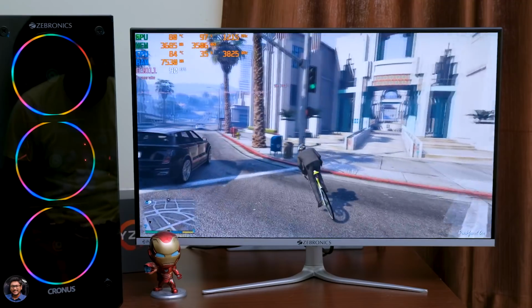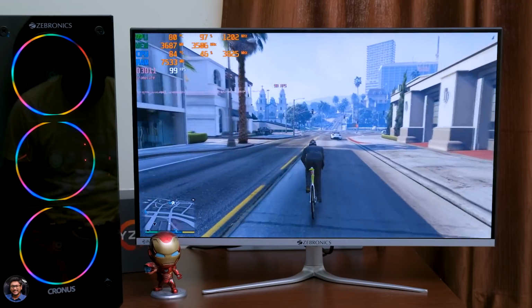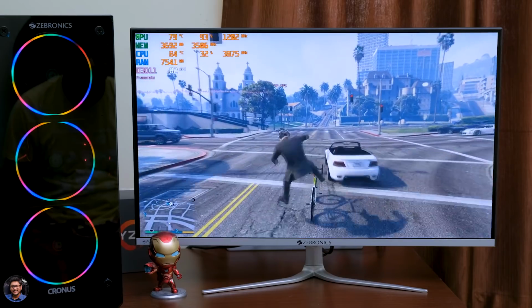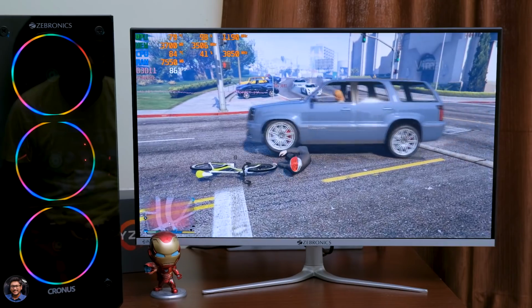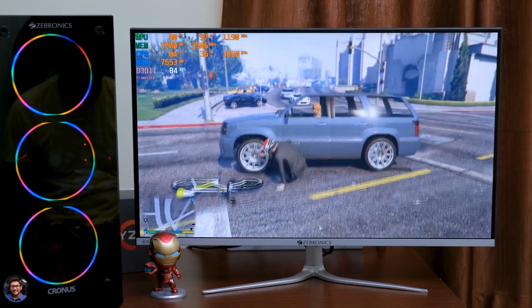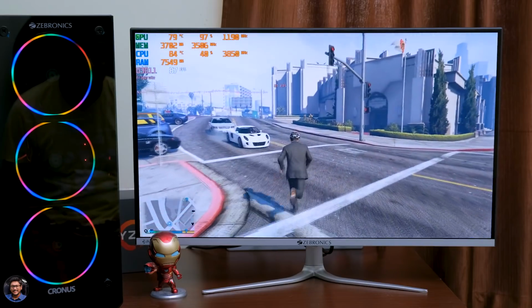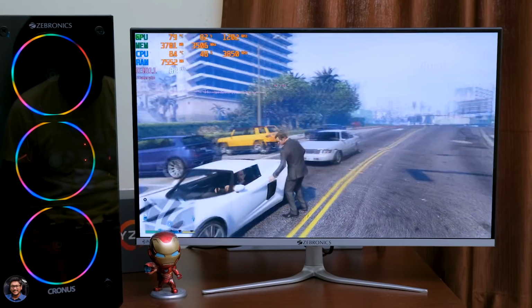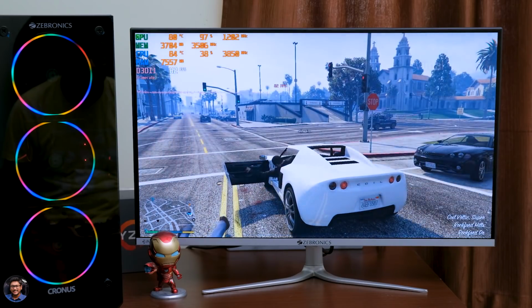Oh my god, now that is what I'm talking about. You guys seeing those frame rates? On GTA 5 at 1080p very high graphics, we were easily getting around 85 to 90 FPS on an average. I just can't believe that a 40k budget build is performing so good. Buttery smooth gameplay. I've told you right, GTX 970 is no slouch even in 2021.